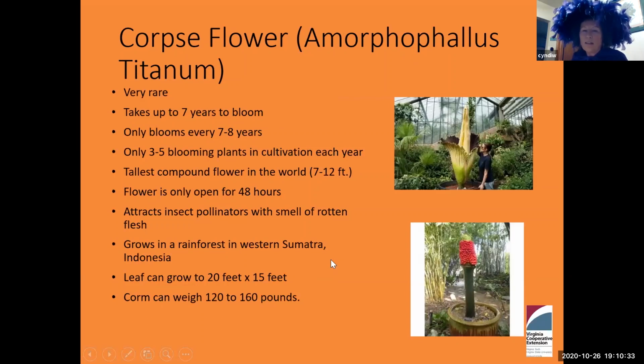Corpse flower. This is one I've seen for sale in the garden catalog. It's very rare. It'll take up to 7 years to bloom, and it only blooms every 7 to 8 years. And you only have 3 to 5 blooming plants in cultivation each year.